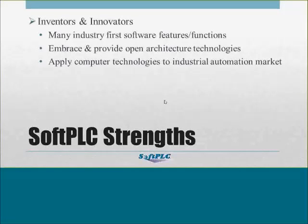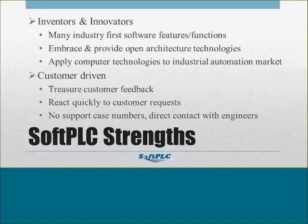We've kind of got a reputation as being innovators. We have a lot of industry first type kudos to our name. What we tend to do is take open architecture and computer-based technologies and apply them to industrial automation products. The computer industry tends to move very fast and be very innovative, whereas the industrial automation market is a little bit slower. So we try to move that computer technology into the industrial automation market so that we can take advantage of those things. We're also an extremely customer-driven company.